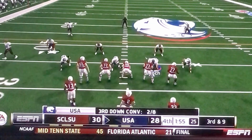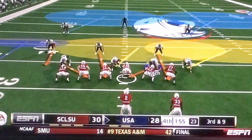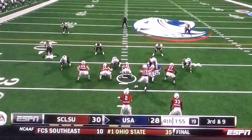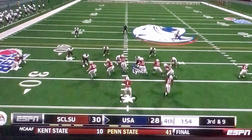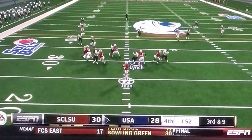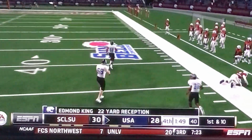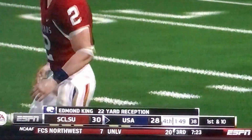But I'm sure the Mud Dogs can pull something out. We'll have to wait and see. We do have a long 3rd and 9, and it's really important that the Jaguars convert this third down here. Wentz drops back to pass. He is wide open. 22 yards gain, and that's really frustrating.